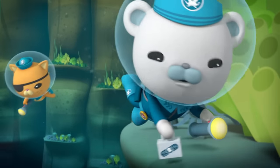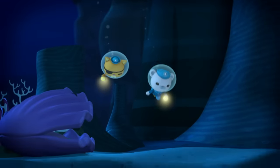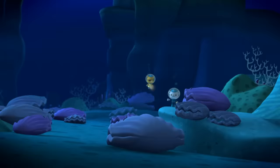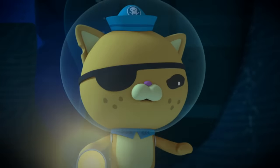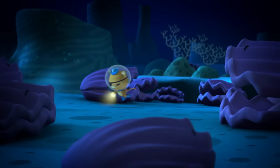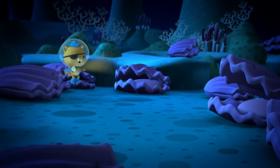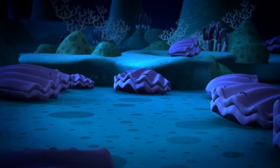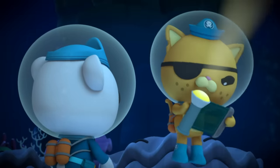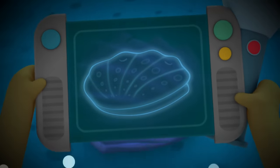Peso's medical bag. Look, the clam! Kwazii, I think you mean clams. Shiver me whiskers! We'll have to search shell by shell. Peso? Peso? Peso? Ah! Whoa! Try the X-ray viewer. Clam. Clam. Another clam.